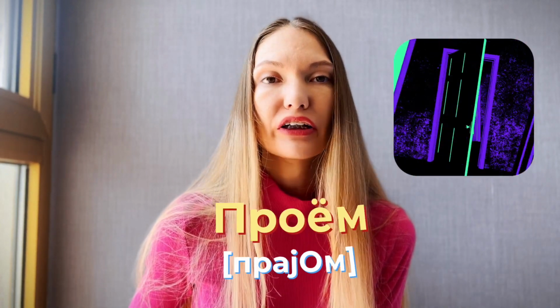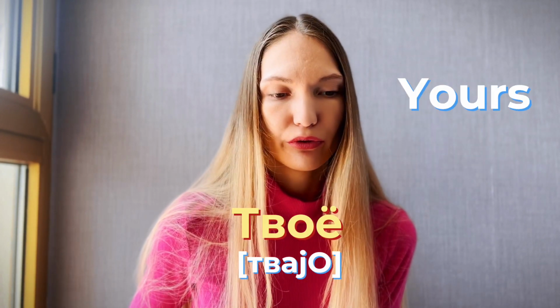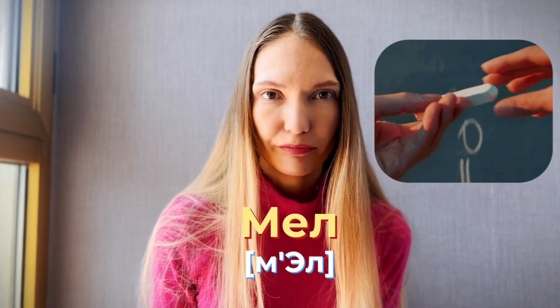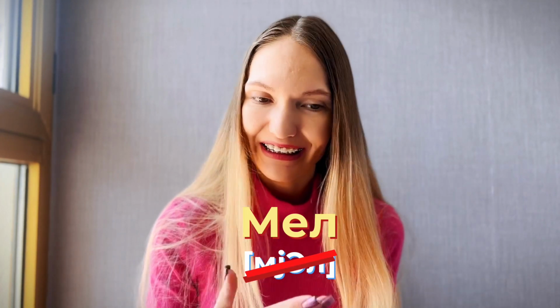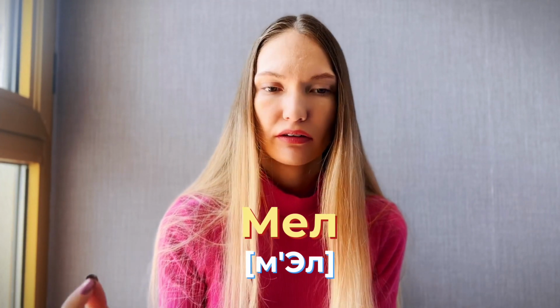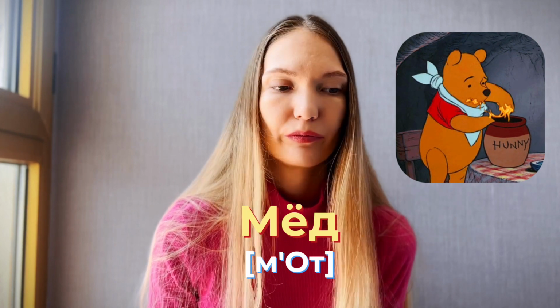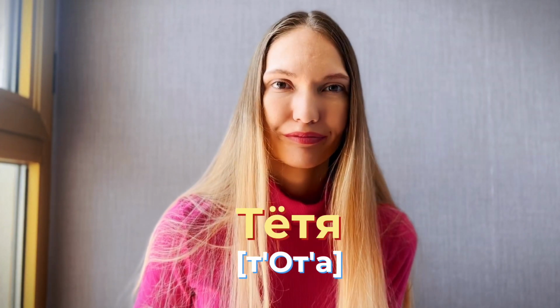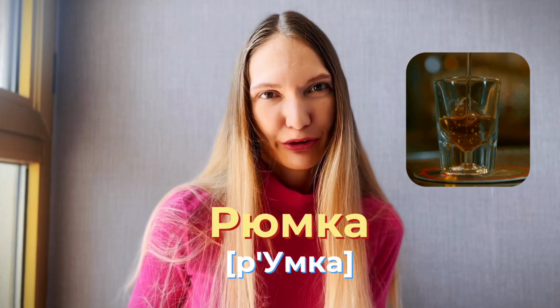For example, проём, твоё, моё, ёж. In other cases, when these letters are after consonants, they just make the consonants before them softer. For example, мел. It's not L, not miel, but mel, just L. Or мед, ветка, тетя, and рюмка.